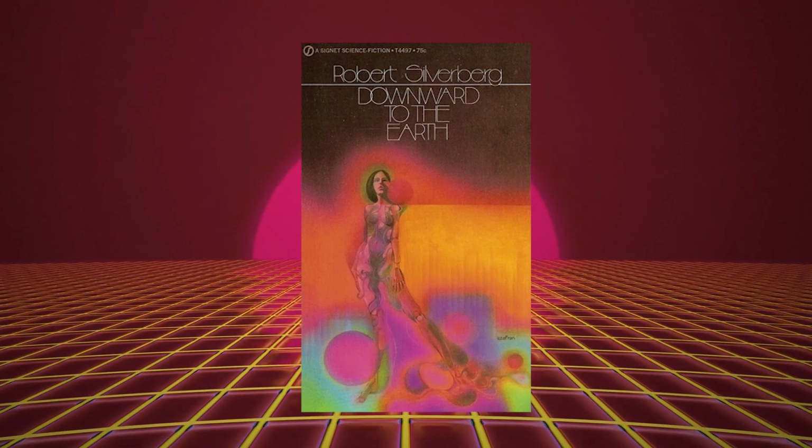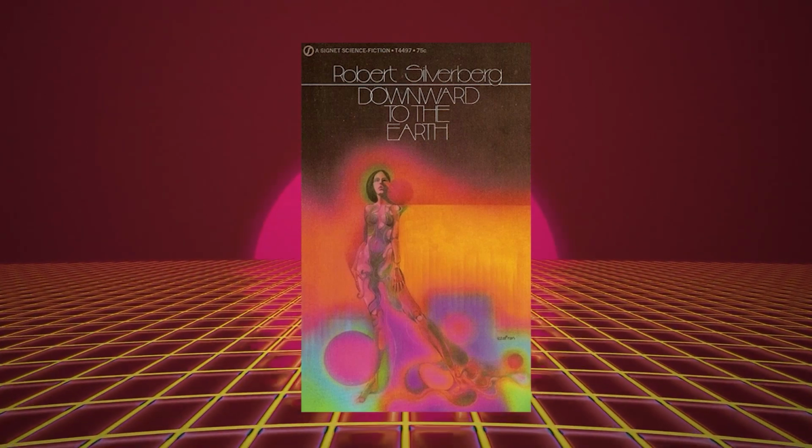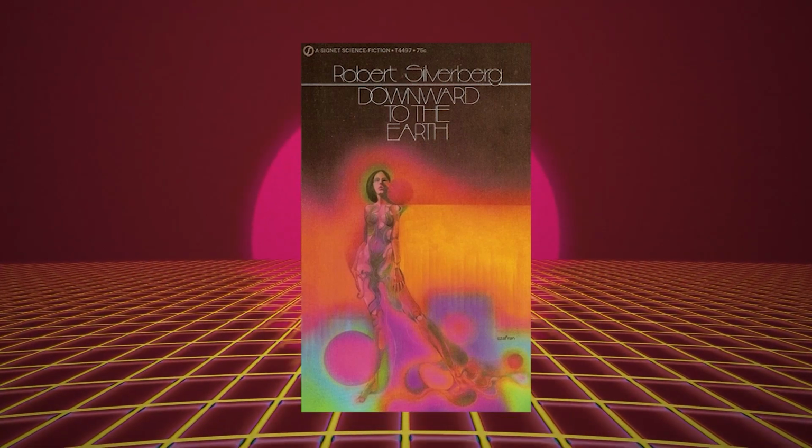Next on the list is one of my all-time favorite books that I didn't know about. It was my very first one. It's Downward to the Earth by Robert Silverberg. I had not read any Robert Silverberg when I first picked this book up. I did not even know that it was a very classic science fiction story, but this one is just so good. I felt like I had really found a diamond in the rough when I found this book. This is ultimately one of the best redemption stories I have ever read.